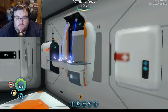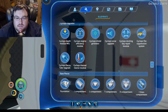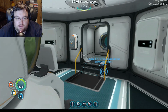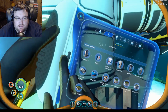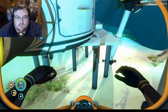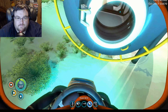All right, let's make us some fiber mesh. I don't remember how much fiber mesh we need to build one of these things. We just needed the one. Okay. We also needed to build a computer chip. Everything else we... Okay, let's go ahead and do one thing. Hang on. How much seed vine cluster do I have left? Got... Okay. Oh, yeah, that's right.